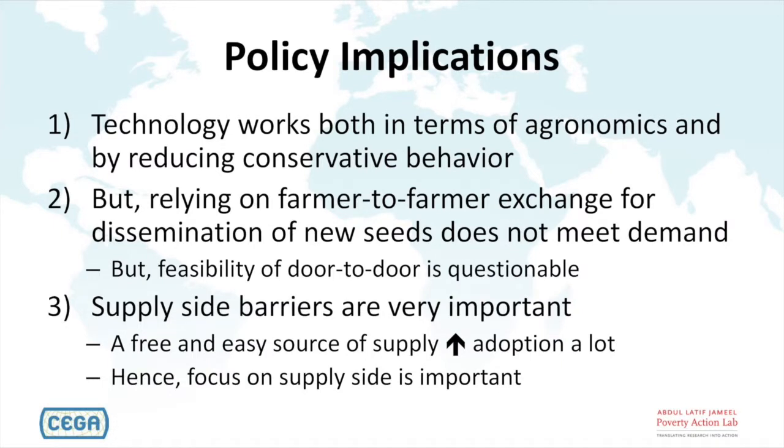So the policy implications, which Umesh again will talk to more, about how these have affected decisions, are that the technology certainly works in terms of agronomics, and it also works by reducing conservative behavior. But the third result is that sitting back and relying on community-based exchange isn't going to get us that far. Now, importantly, this wasn't designed to say that what we should do is knock on everybody's door in Odisha with a truck of 5 tons of seed. More, it was to identify whether, if there was a gap, to what magnitude it was, and whether there can be some more intermediate things we do. So I'll speak to that in about 30 more seconds.